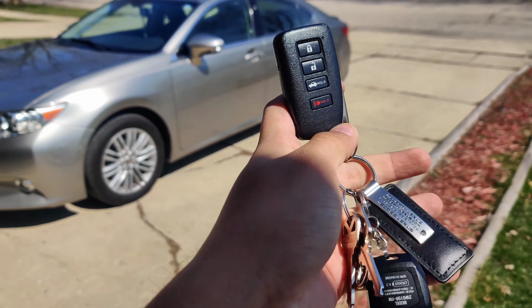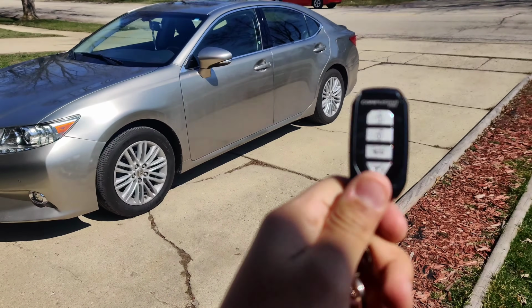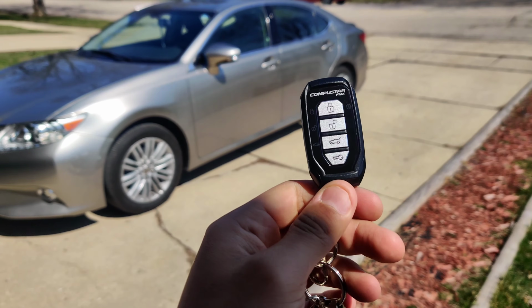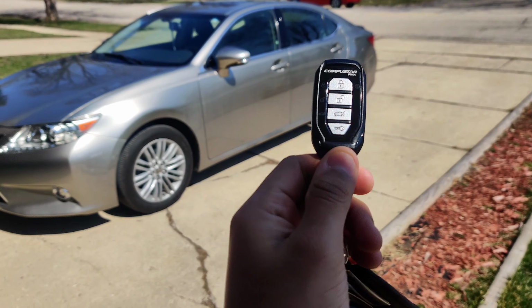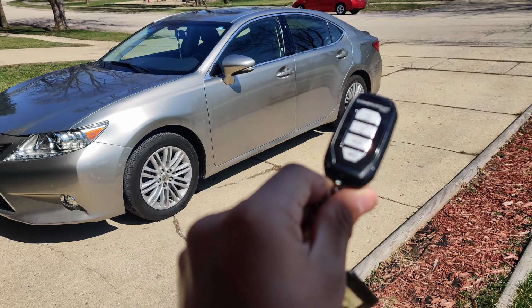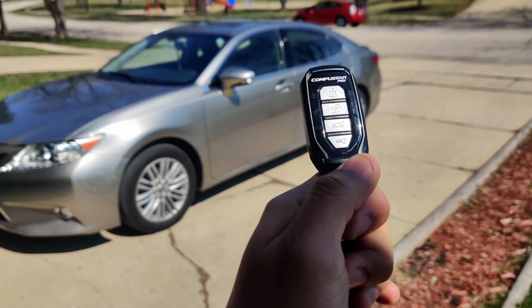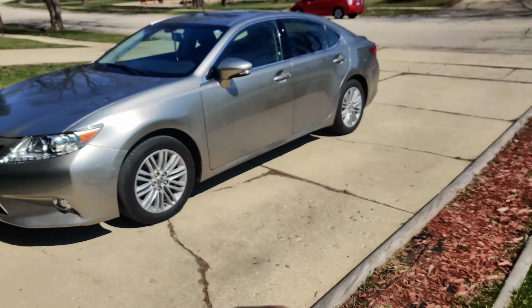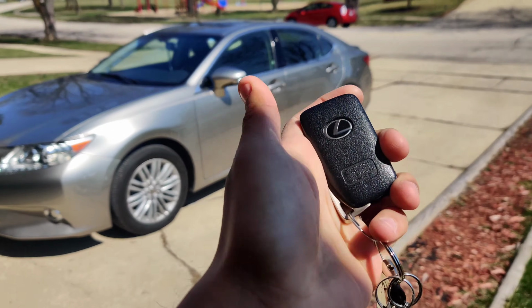One big disadvantage though is that this is the remote starter and it is not from the factory. This actually had to be installed for $300, this device and installation included, but at this price point I believe that Lexus should have included remote starter as standard on all of the ES trims, so that is going to be one little negative piece. But other than that, the key fob is very solid, and everything that you'd expect from a Lexus key fob.